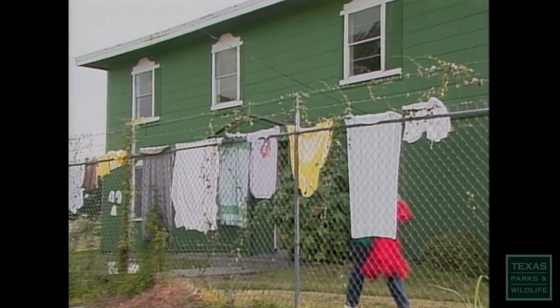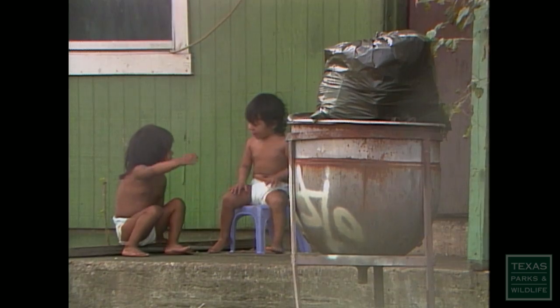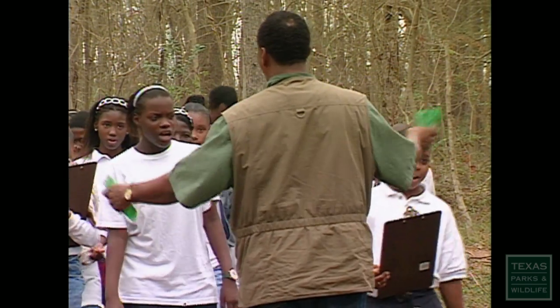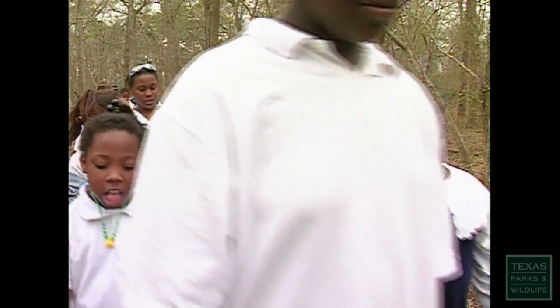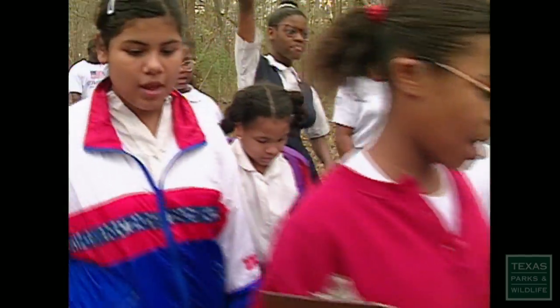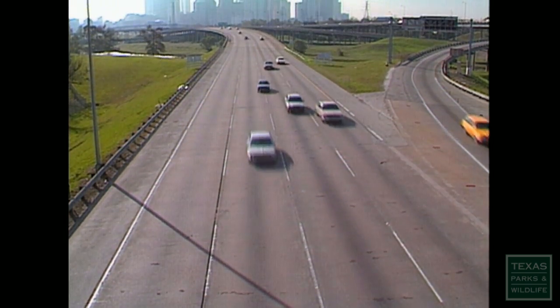For every child like Terrence, for every neighborhood like the Third Ward, there is a richness, a natural heritage waiting to be discovered. The problem is there aren't enough people to reach out and develop that potential. Because my park is your park and your park is my park. You feel worse by doing nothing. It's when you know there is something you can contribute and you don't.